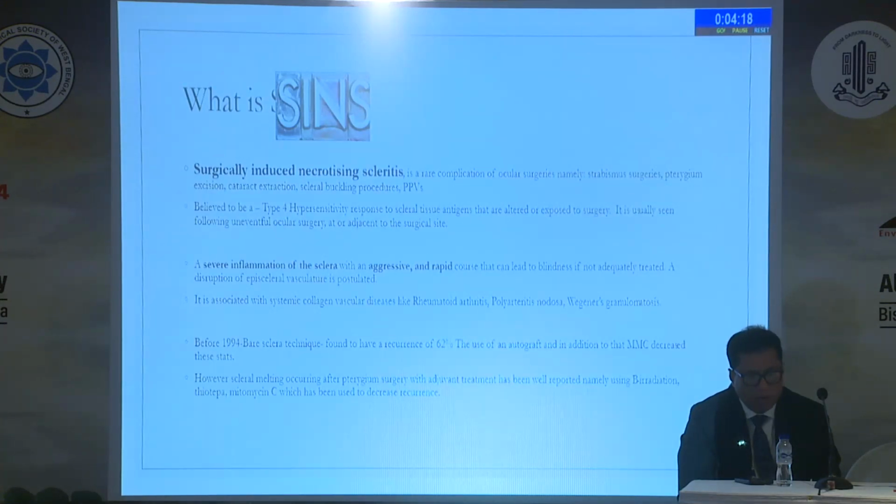It's usually seen after very uneventful ocular surgery, either at or adjacent to the surgical site. It's a severe inflammation of the sclera with an aggressive and rapid course, which can lead to blindness if it's not adequately treated.